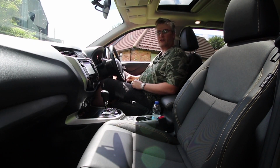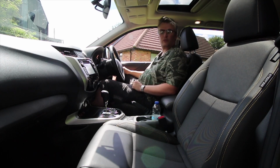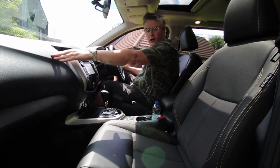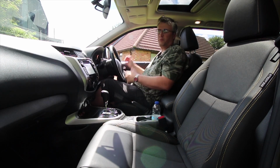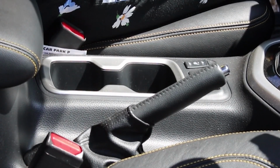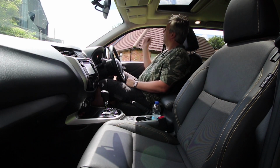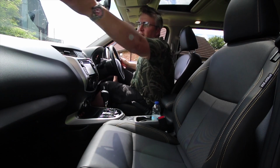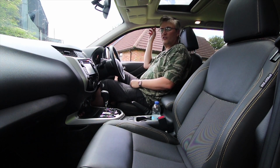Climbing into the front is nice and easy thanks to the raised ride height and the fact that the doors open nice and wide. Once you're in here, it's exactly what you expect for an off-roader. This is all hard plastic, but it's very well designed. It would have been nice to see a soft touch plastic, but it's for off-roading, workmen, manual labour. One thing that is strange to not see is a handle here. You have a handle here for the passenger. For somebody with a mobility challenge, it's something to consider.